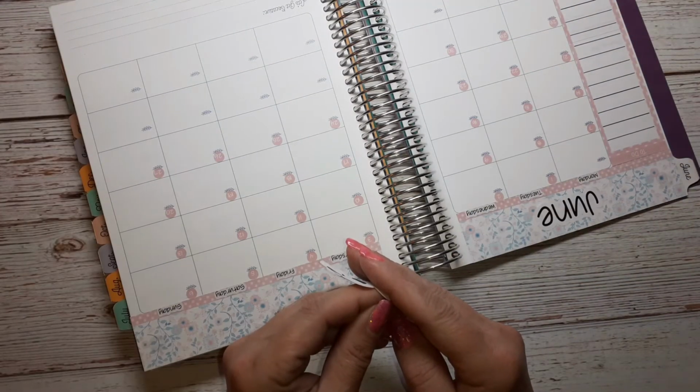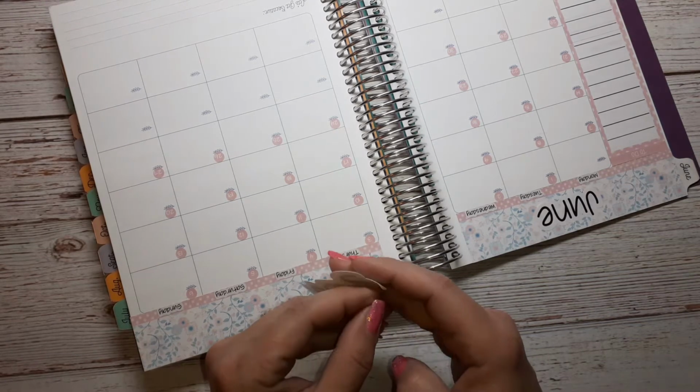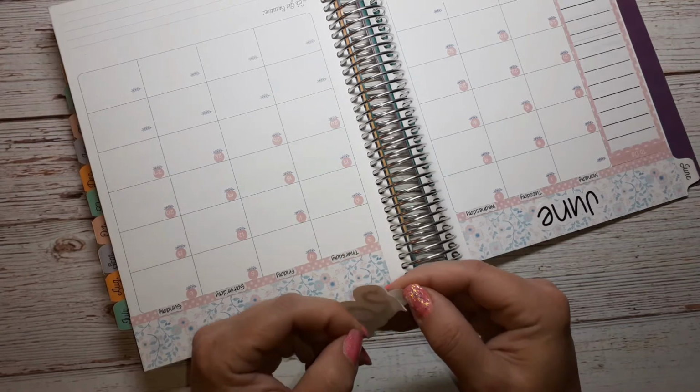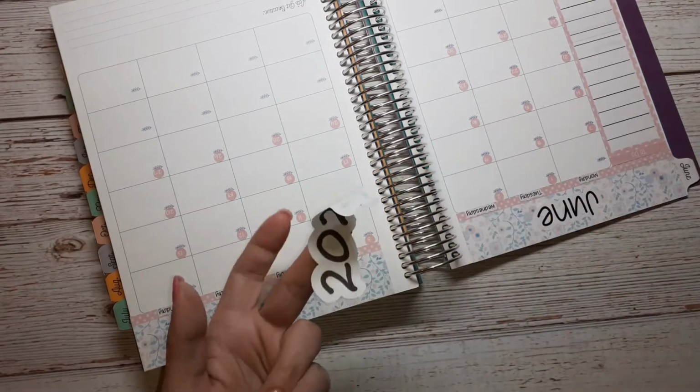The 2021 is the very first project I got to work on with the Silhouette. And I know they're too big, but I've got tons of them from trying to figure out the cutting and everything. So we're just going to use them.